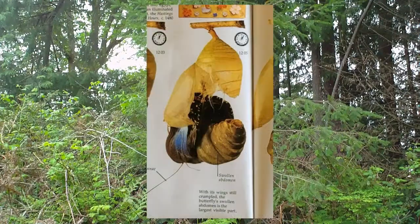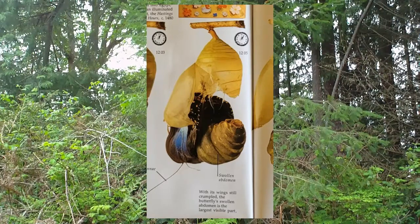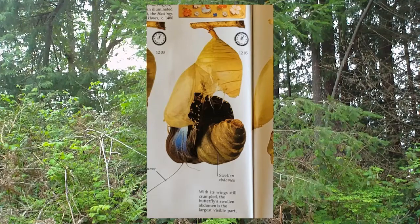Step four, having pushed its way out of the chrysalis, the butterfly's body now hangs free. At this stage, the butterfly's exoskeleton, so the outside skeleton of all insects, is soft and still capable of more expansion. If for any reason the butterfly is damaged at this stage or confined, perhaps by a thoughtless collector, complete expansion is not possible. All the parts harden and a crippled butterfly results.